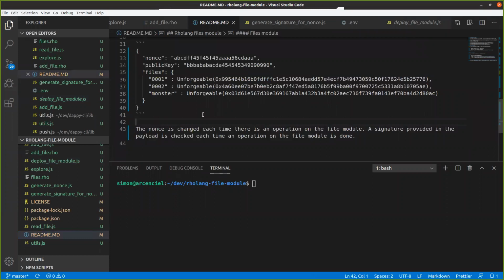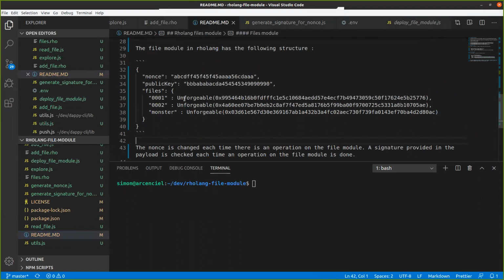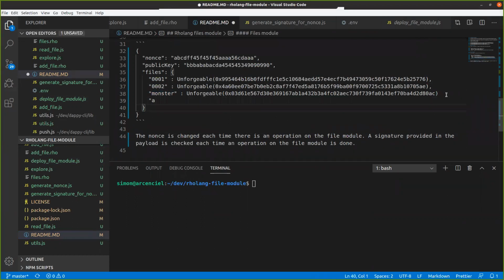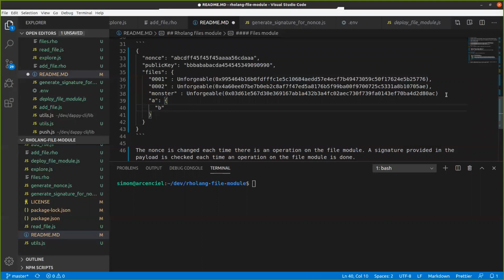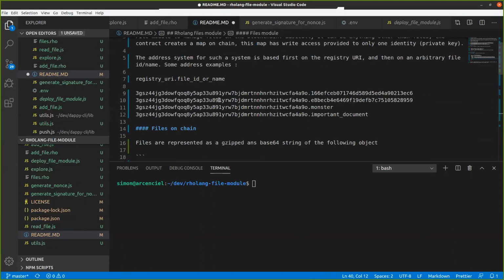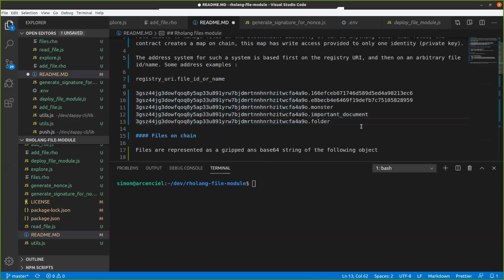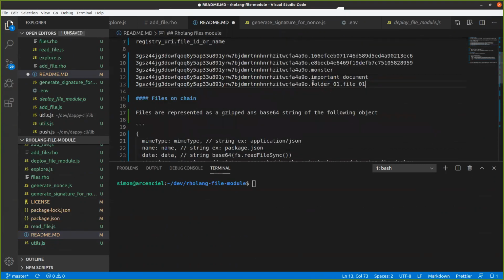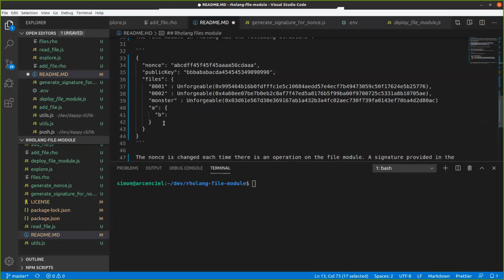Could it be used for writing to the blockchain, so uploading files, or to read from it? The addressing system is a bit cooler because it includes some personal names you can give to the files, and it might also include folders. So basically, you can have an address which is the registry URI dot folder01 dot file01, and then the exploratory deploy will reflect this query inside the map that is stored on the registry URI.